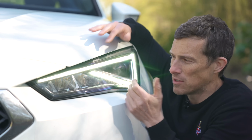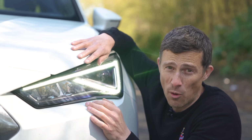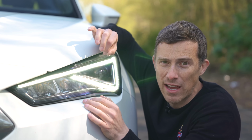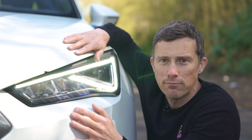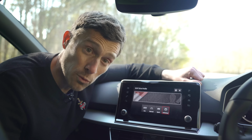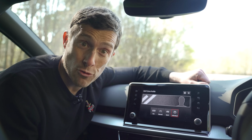Many of the car's components, like the headlights, have been tested in a climate chamber over 10 days to make sure they operate over a temperature range from minus 40 to 90 degrees centigrade, so pretty much anywhere on Earth, unless you're talking about inside a volcano. As well as the normal on-road driving modes, if you have an all-wheel drive version of this car, you get an off-road driving mode and a snow mode.